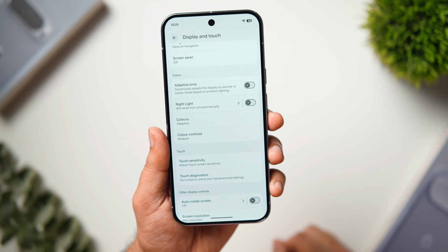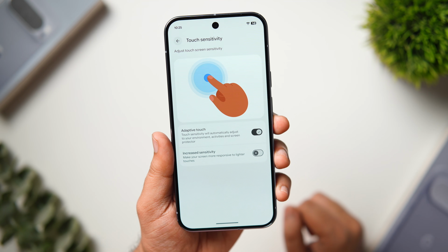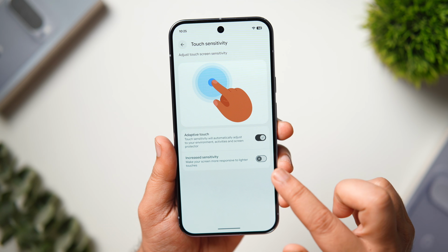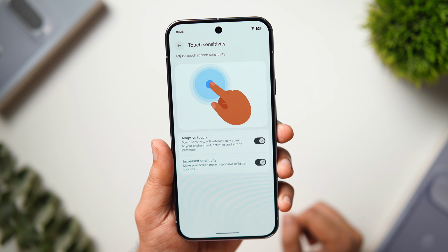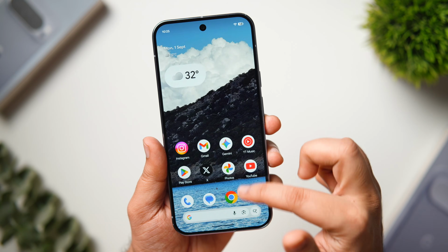Guys, if you're using any kind of screen protector on your phone, then go to touch sensitivity and make sure you have enabled both these toggles. This will surely improve the touch response even if you're using any type of screen protector on your Pixel 10.